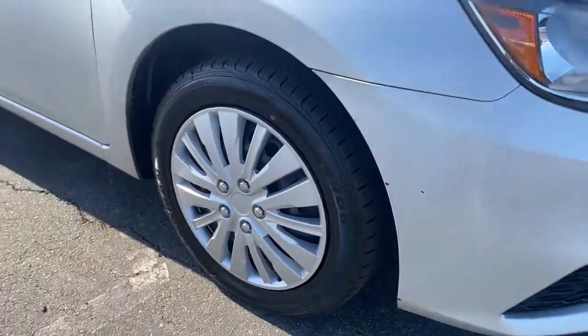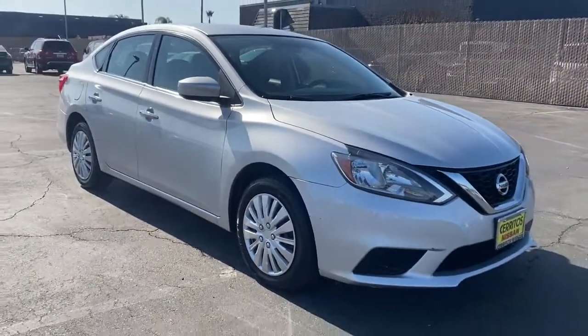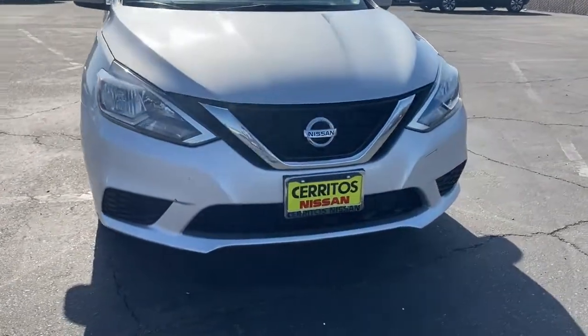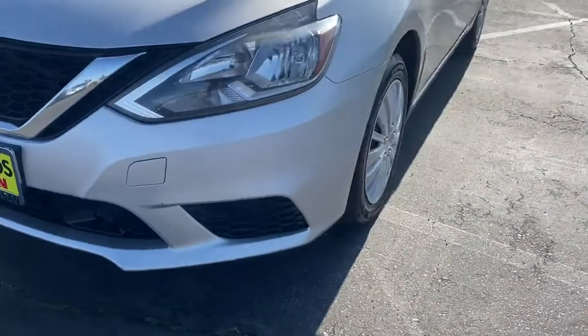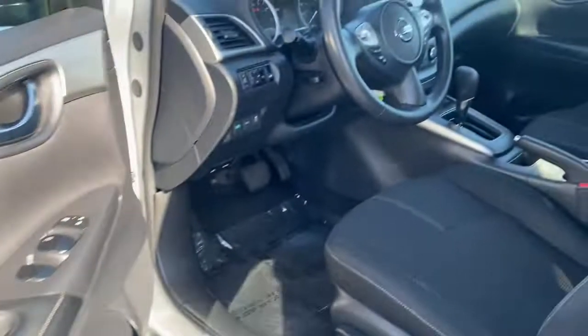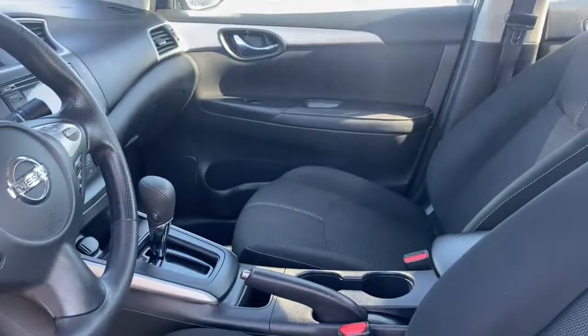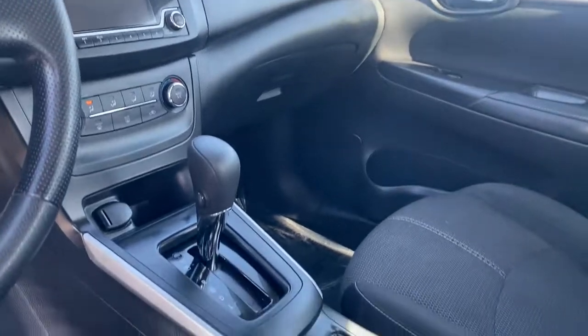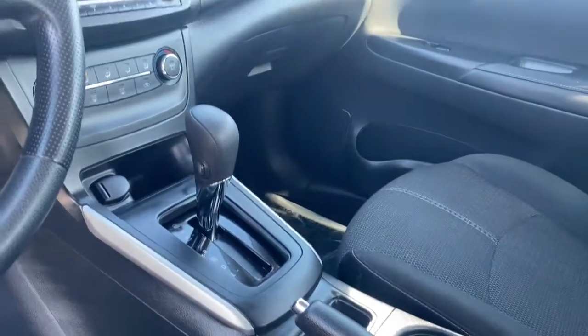A suite of standard driver assist safety tech and an unmistakably sporty ride. These are just some of the great options this vehicle comes with: keyless entry, backup camera, Bluetooth connection, steering wheel audio controls, stability control, pass-through rear seat, intermittent wipers, traction control, tire pressure monitoring system, temporary spare tire.